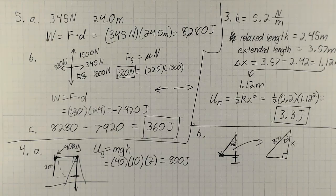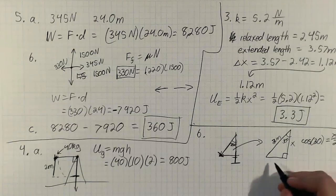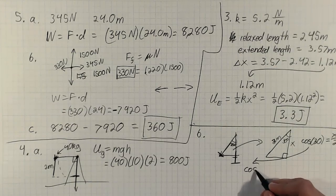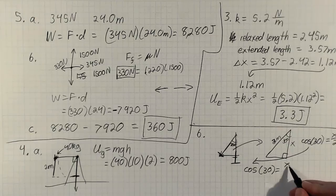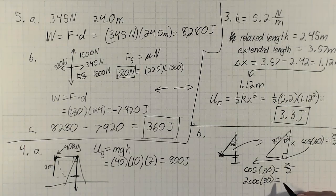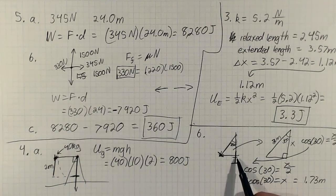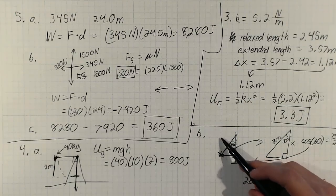So to solve for x, we need to set up a trigonometric ratio, and we're going to use cosine, because the cosine of 30 degrees is going to be equal to the adjacent side, x, over the hypotenuse, 2. Draw it down here. So cosine of 30 degrees equals x over 2. So twice cosine 30 is going to be equal to x. And again, make sure you have your calculator in degrees when you plug this in. And you should get 1.73 meters. So that's the distance he is from the top of the swing, just the vertical distance.